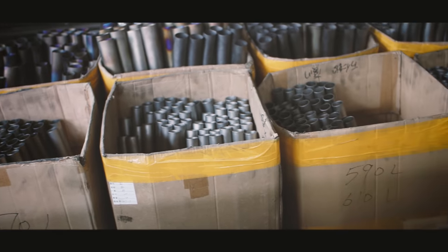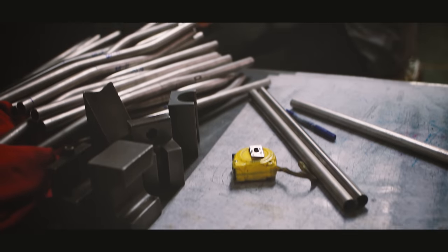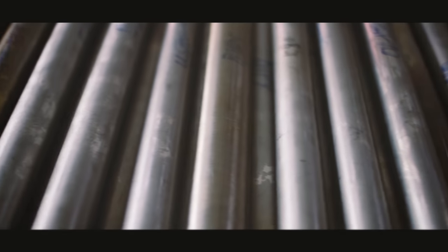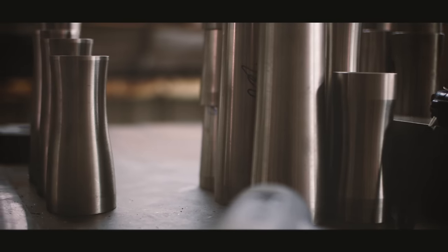For the custom options, they print out a 1-to-1 CAD drawing of the frame that they use throughout the production process. So, the first step is selecting the right tubes and then cutting them down to the right size. Waltly will choose tube thickness, etc. according to your weight and also your desired ride properties.